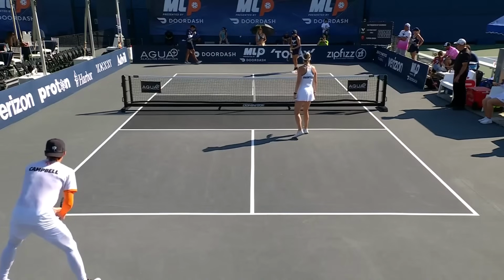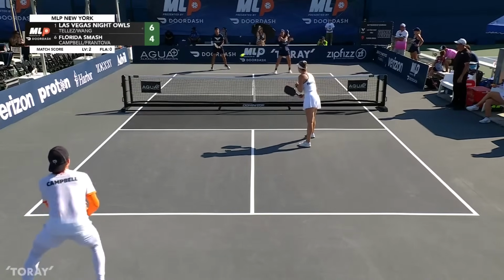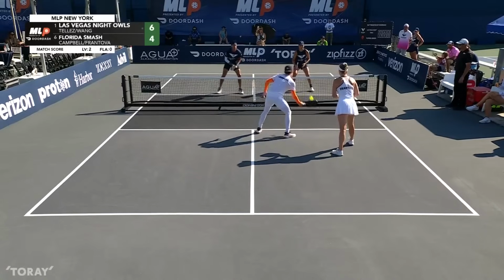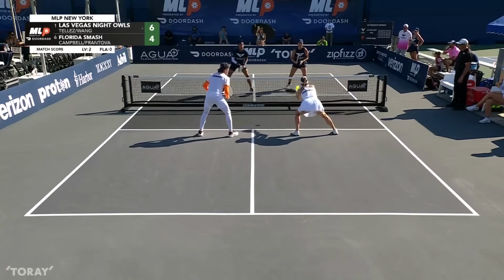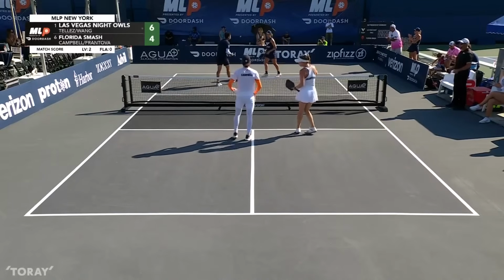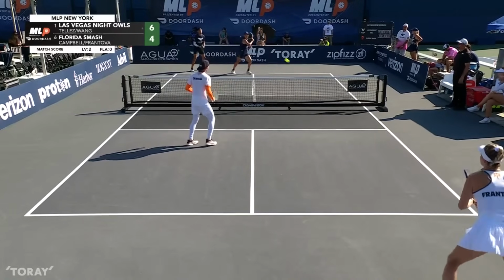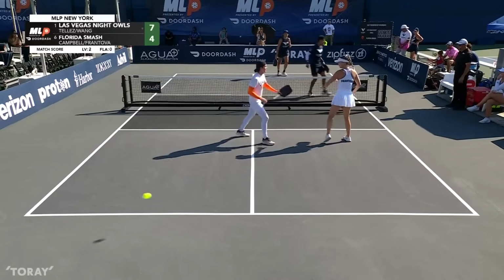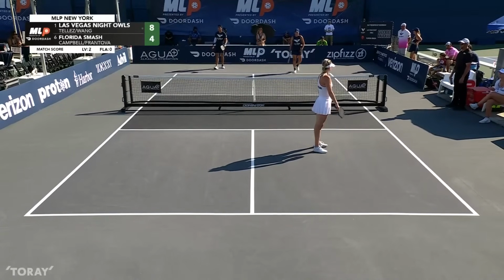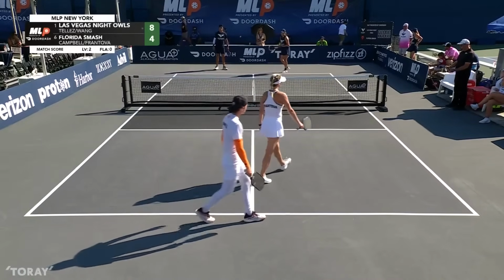Change sides at 6-4. Back at MLP presented by DoorDash in New York City on the 4th of July. We're in the mixed doubles match. Night Owls are leading 6-4. Great setup again by Zoe, kind of dictating with that backhand flick. 7-4-1. Good drive by Zoe, a little bit unlucky, clipped the top of the net. Night Owls are leading 8-4.